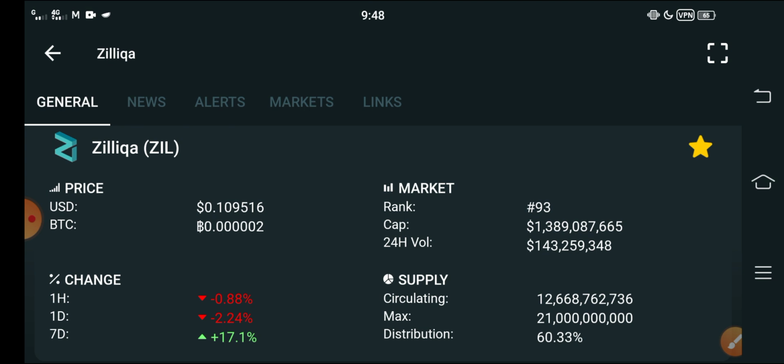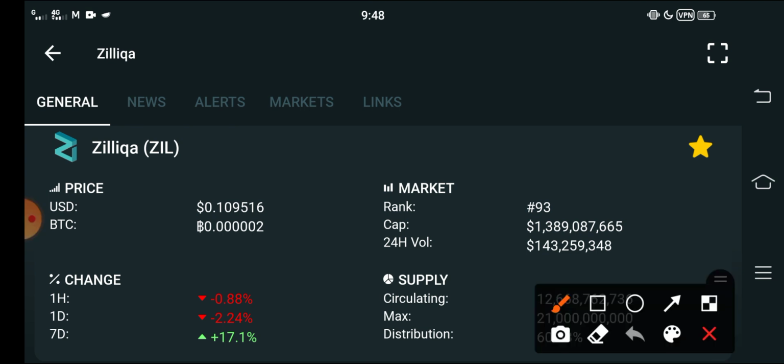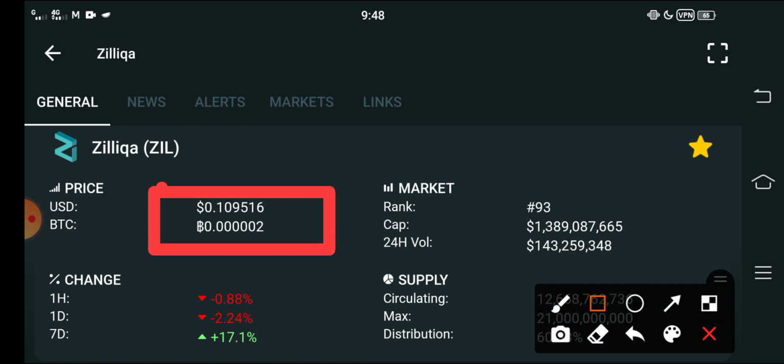This time, guys, if we talk about the currently live and latest price of Zaleka in the market, so let me show you. 0.109516 USD. That is the currently live price of Zaleka, and a lot of holders of Zaleka message me asking when there is a possibility that the price of Zaleka will pump.